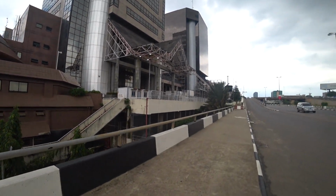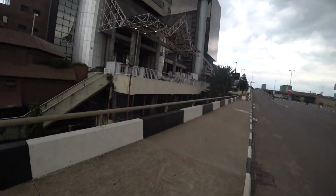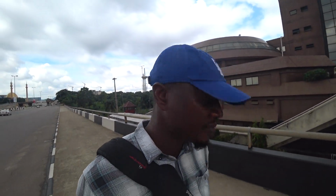This place, I kind of talk about this building when I go to the front of it. So, it's nice.